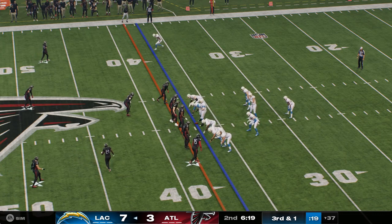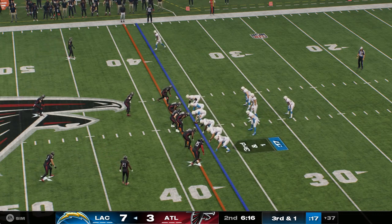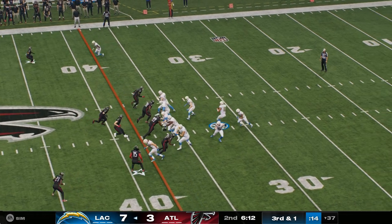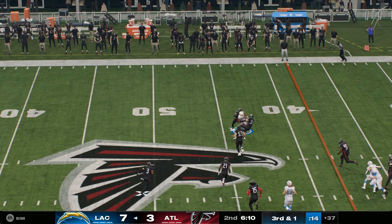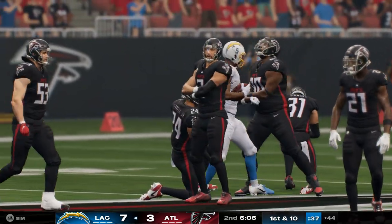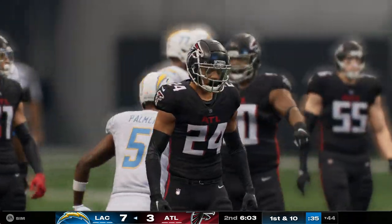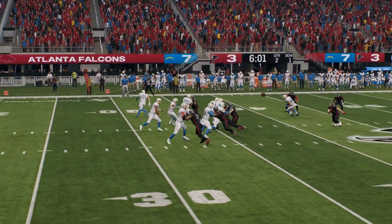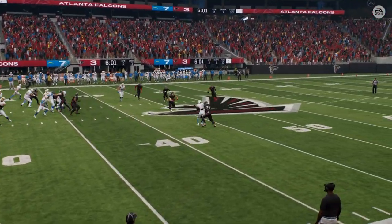They'll look to pick this up on 3rd and 1 yard. Pistol here for Herbert. Open man is Palmer. It's complete. And he will have the first down. The drive will continue after a pickup of 8. Really nice job there to move the chains early in this drive.